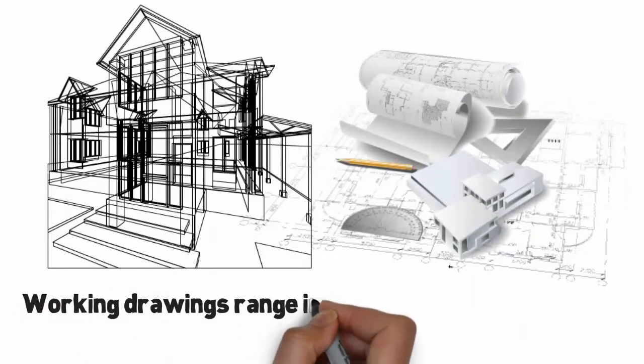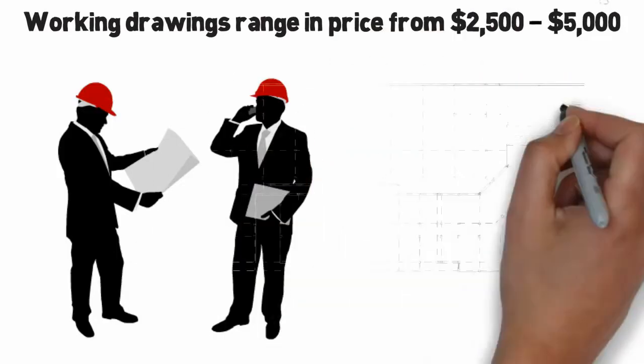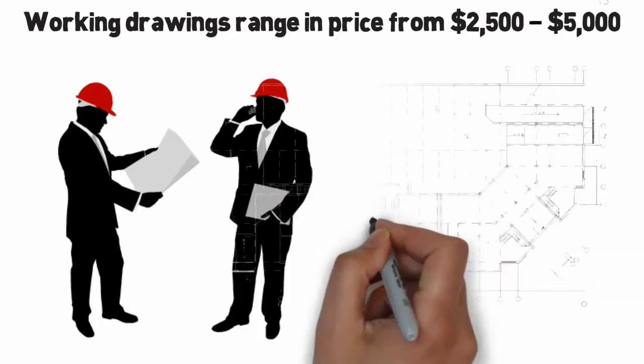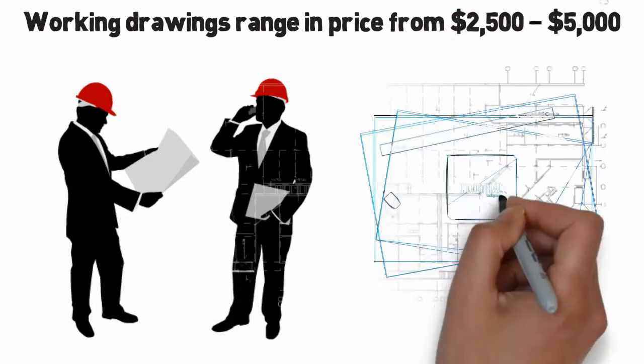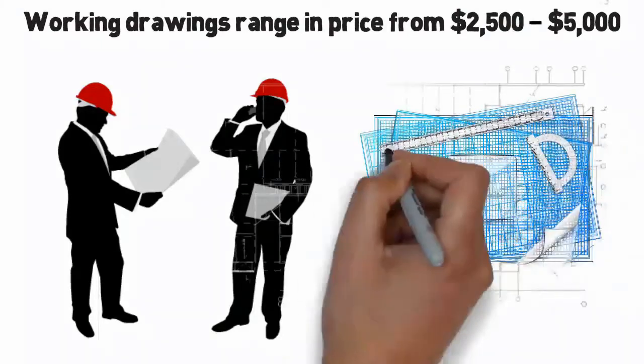Working drawings range in price from $2,500 to $5,000, depending on who completes the drawings. We have used both architects and draftsmen for this process, both with excellent results. It's really your personal preference, typically determined by budget. We cannot accept working drawings unless we are confident that we can build off them to our high standards.